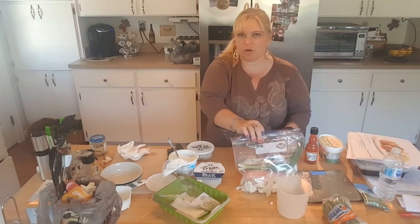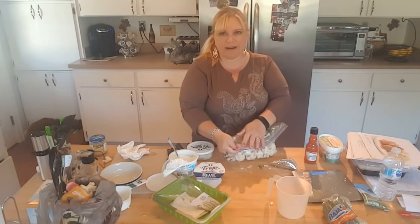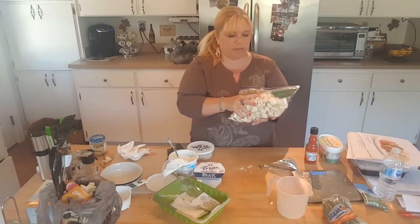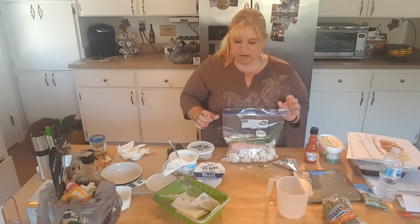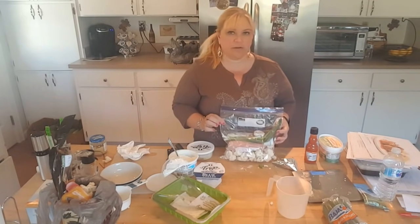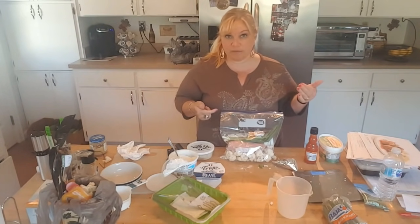There's some things that I don't put in the bag. Like some recipes call for olive oil, you know, for the pan, and I don't do that. I just do the basics and put everything in the bag. So there is our buffalo turkey meatballs, and I am super excited to try those. I have not tried those. This is actually a recipe off of homechef.com. This is one of their recipes that you can have delivered to you.